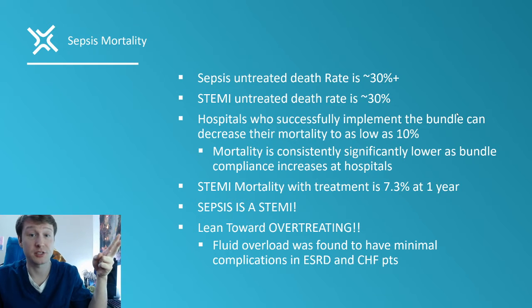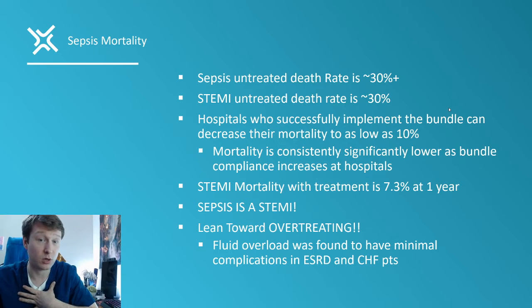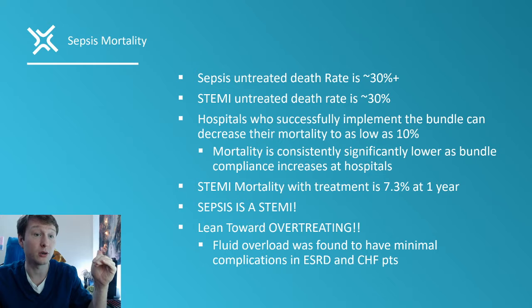Sepsis mortality, sepsis and a STEMI are the same thing. Their mortality is the same. Our interventions drop mortality the same way. If you do the bundle well, you're saving lives at the same rate you're saving lives from a heart attack. Lean toward overtreating. Antibiotics and the 30 cc's per kilo are safe. This is not the time to be an antibiotic steward.